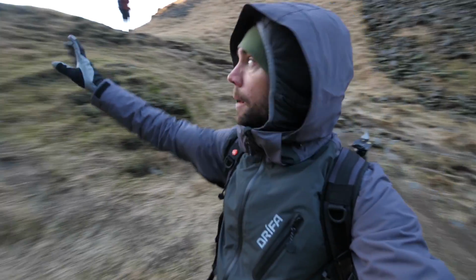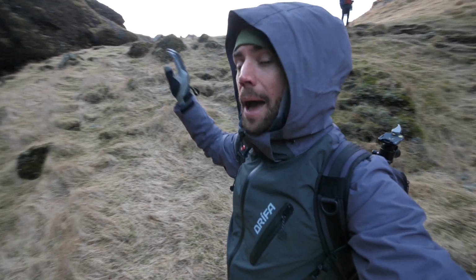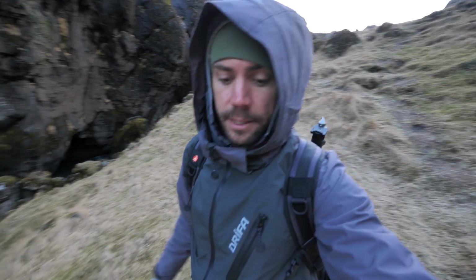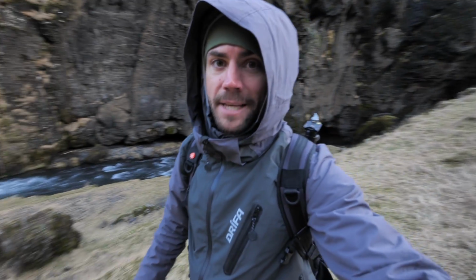You've got the waterfall off in the distance. Then you've got this plateau that I've been spending a lot of time at, which is just right here. And then back down in the valley where the sun is coming through, you've got those Icelandic horses, which really make for an amazing photograph.